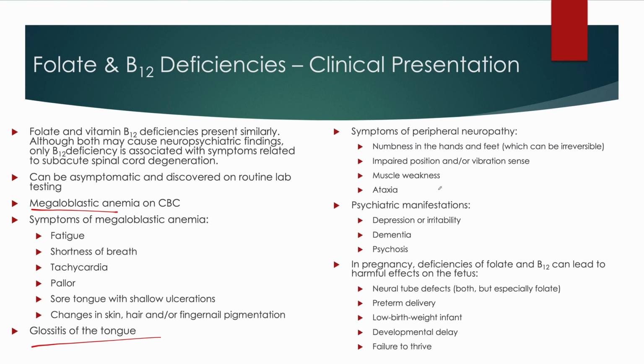Neuropathy, well, we know that's the tingling in the hands and the feet. Problems with ataxia. And then psychiatric manifestations: depression, dementia, psychosis. And then in pregnancy, it's very important that we take our prenatal vitamins and get an adequate supply of B12 and folate to prevent neural tube defects, especially with folate, as well as all these other things.